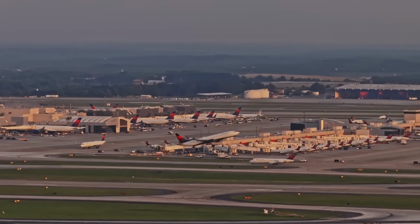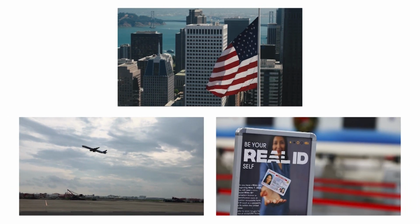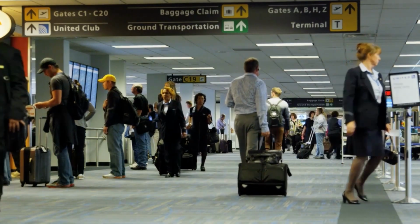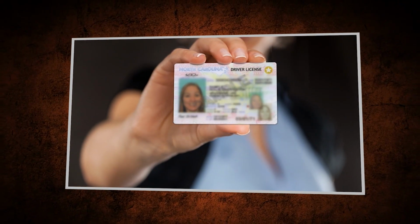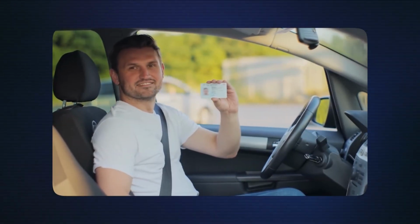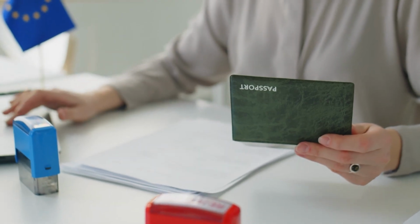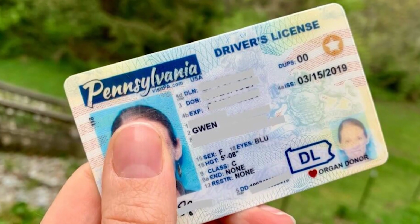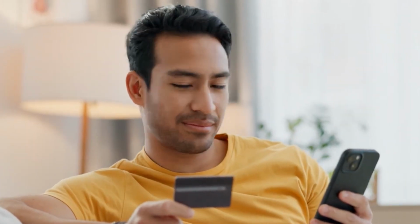Starting May 7th, 2025, you'll need a Real ID to fly within the United States. Yes, even for domestic flights. So what is a Real ID? It's a state-issued driver's license or ID card that meets federal security standards. You can usually tell if your ID is Real ID compliant by looking for a star in the corner. No star? You'll need to upgrade it.